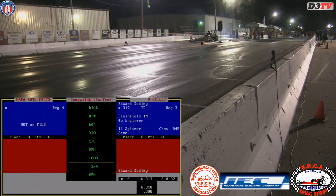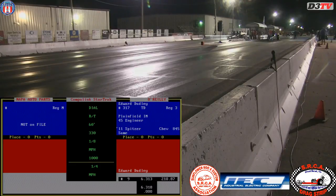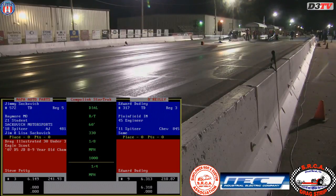Ed Dudley up on the right-hand side, coming off the win at the Mosier Shootout. Jimmy Sakovich rolls in, your number 3 qualifier, the Proline Racing entry.